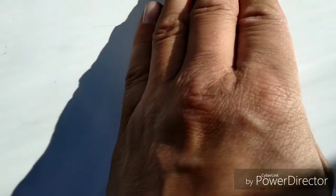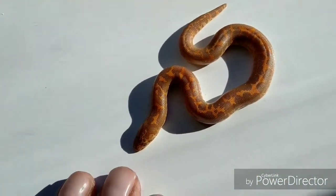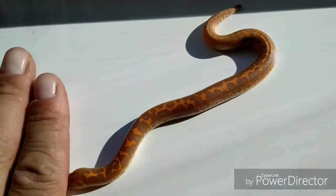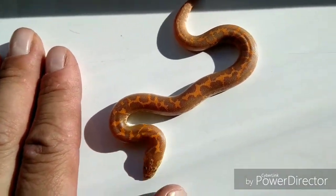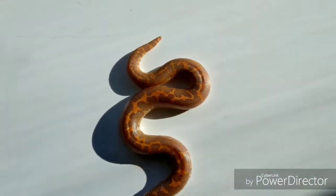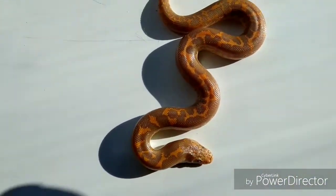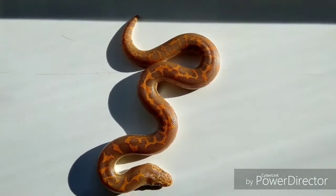All I can do is massively apologise. I completely missed this litter. How I did it, I do not know, but somebody brought it to my attention the other day and said, Dave, you seem to be missing your albino, anery and snow pairing off your video. So I had a quick look back and I was like, oh my god, I have actually full on missed it. So here it is.